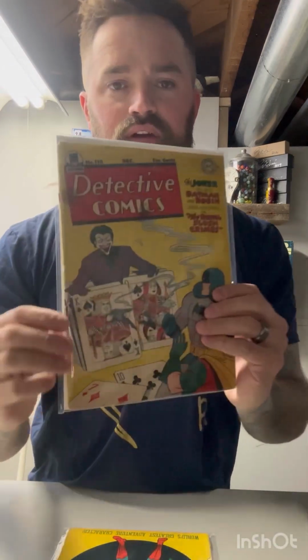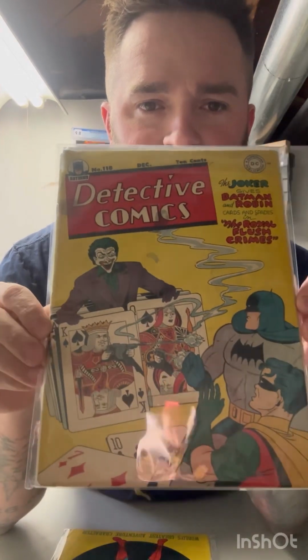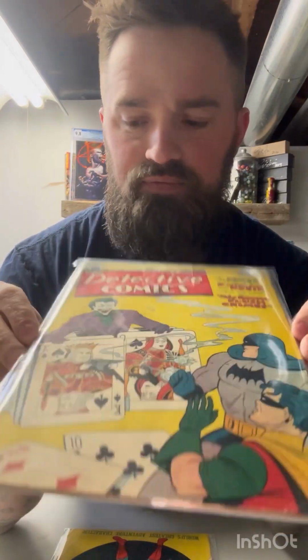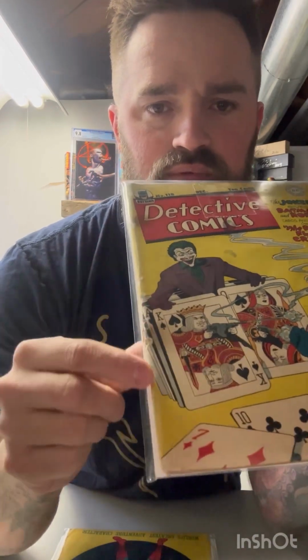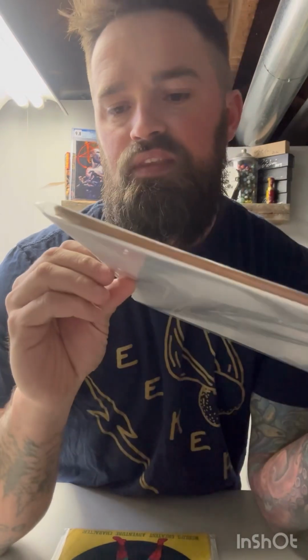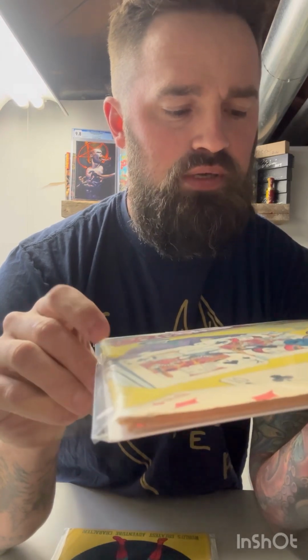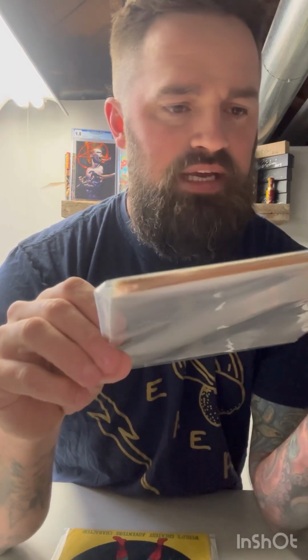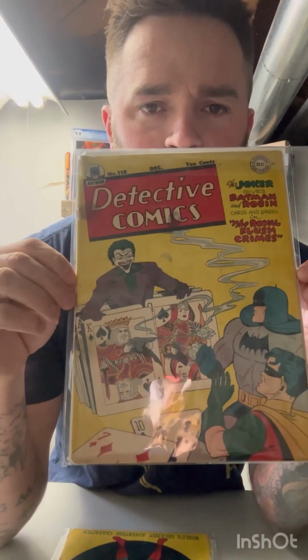So, Detective Comics number 118, yellow cover with the Joker, Batman, and Robin. Awesome looking book. It has a few flaws. The staples look to be rusted and have a couple rust spots, and it does carry through the book, I believe. With the cover being slightly detached, it might be attached in some places. The centerfold, I believe, is together, but has all its pages, has everything you would want other than a couple small deals there.